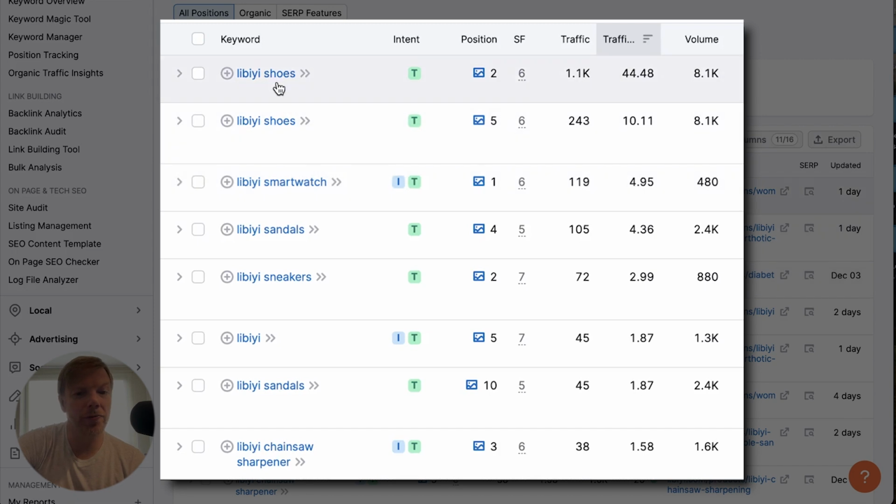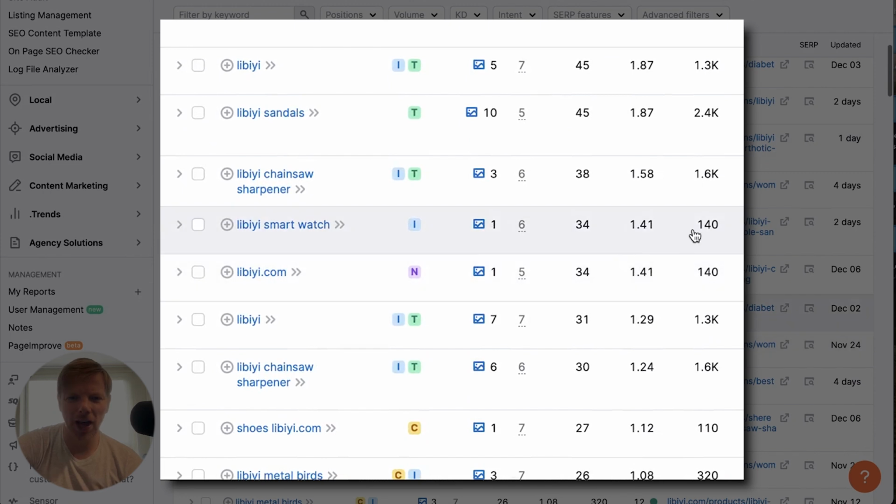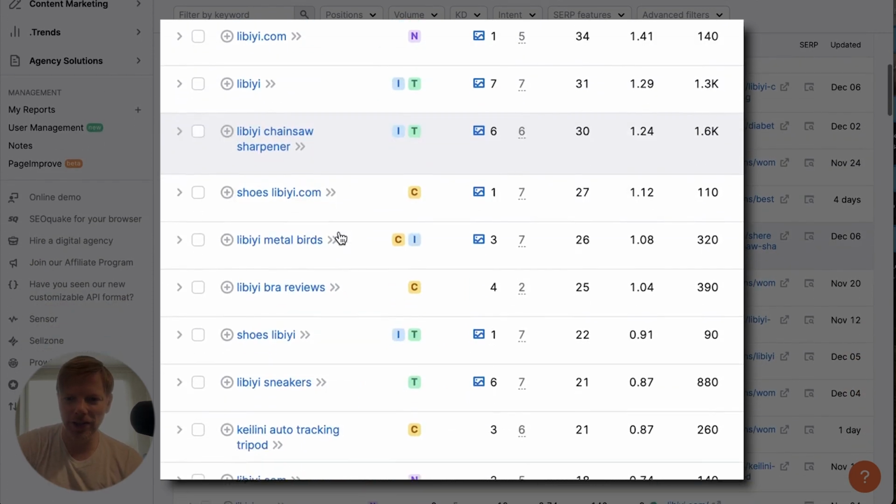It looks like they're known for shoes, Libby shoes, over 8K a month in volume here, another 8K, sandals, sneakers. Smartwatch is not getting a lot. That's only 140, but they are getting some. Chainsaw sharpener, looks like they've got all kinds of different gadgets, metal birds. The majority of their organic traffic is people searching for their brand terms, and that's coming from their advertising efforts.